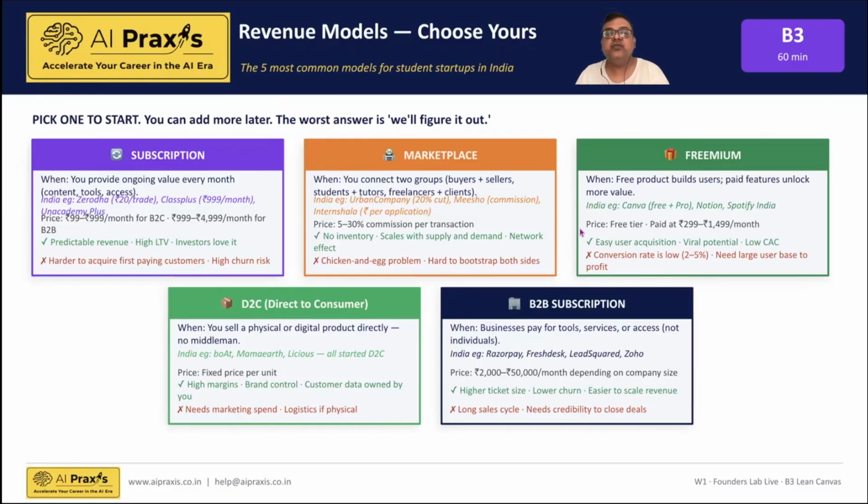Revenue is the fuel that keeps your startup moving. Without that fuel, even the best ideas eventually run out of energy. So, this slide introduces 5 of the most common revenue models built by startups.